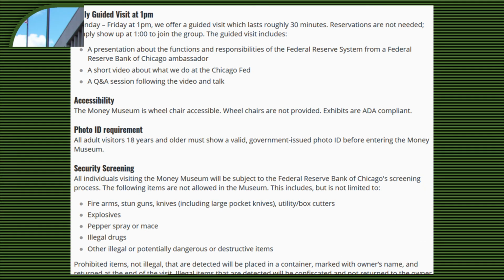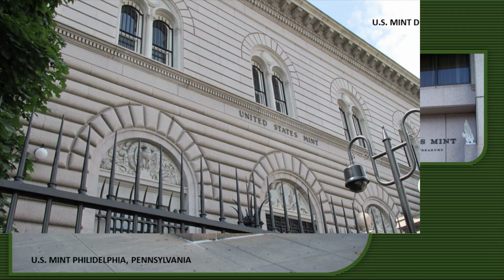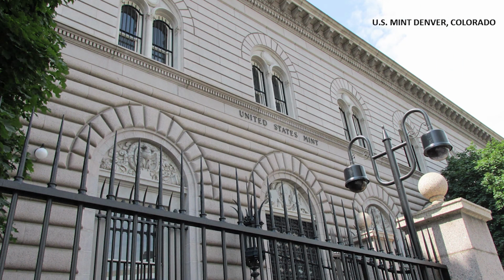Here are the basic rules for visiting the Money Museum. We have also taken a tour of the United States Mint in Philadelphia, Pennsylvania. Tours are also available at the Denver Mint. We have not taken that tour. Coins that you see will have either a P on them for Philadelphia or a D on them for Denver, indicating which mint they were made in.